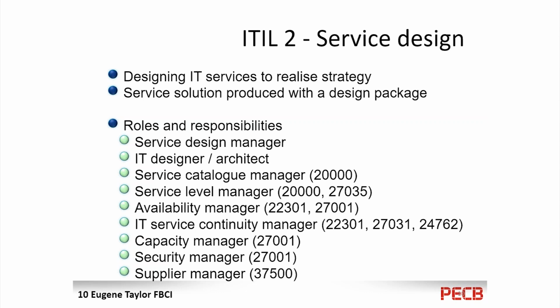roles that ITIL is suggesting you have are actually things that most companies would today have in place in any case. Supplier manager is your procurement or your outsourcing manager or whatever they are. So you see there's a standard there.